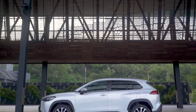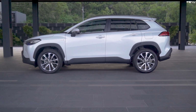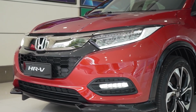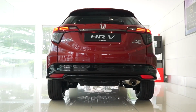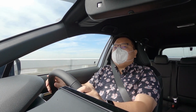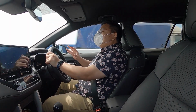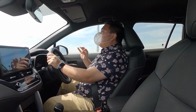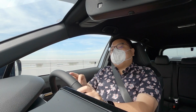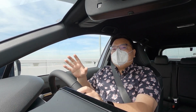The Corolla Cross is Toyota's very late answer to the all-conquering Honda HR-V. Ever since the Honda was launched in Malaysia in 2015, it has absolutely dominated the SUV market over here. Not a single model has come even close to the HR-V, though many have tried. Toyota, however, has completely missed out on this extremely lucrative segment.